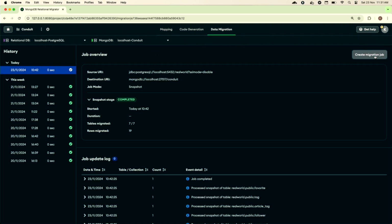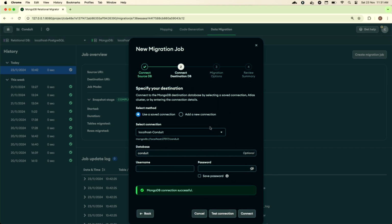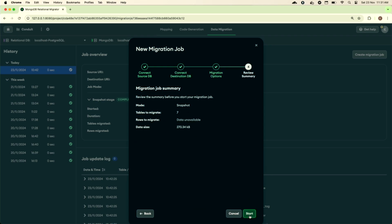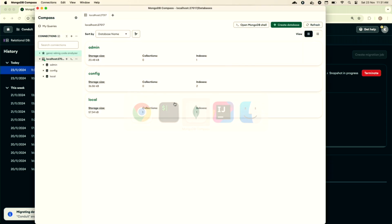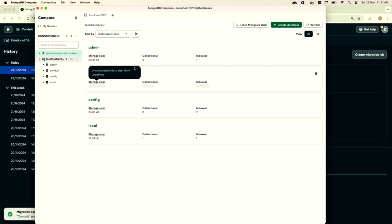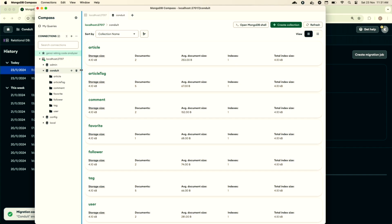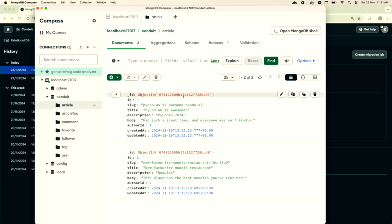So I can go here, I can create a migration job. I'm connecting to my Postgres instance that is running locally, and I'm connecting to my MongoDB. These are both running in Docker locally, and I can start the migration, and that starts running. And I'm going to go to Compass, where I can see my MongoDB instance, and if I refresh here, there's a conduit database that has popped up here, and I can make this bigger. And in my conduit database, I have an article tag collection. So in the article collection, there are only 2 articles.